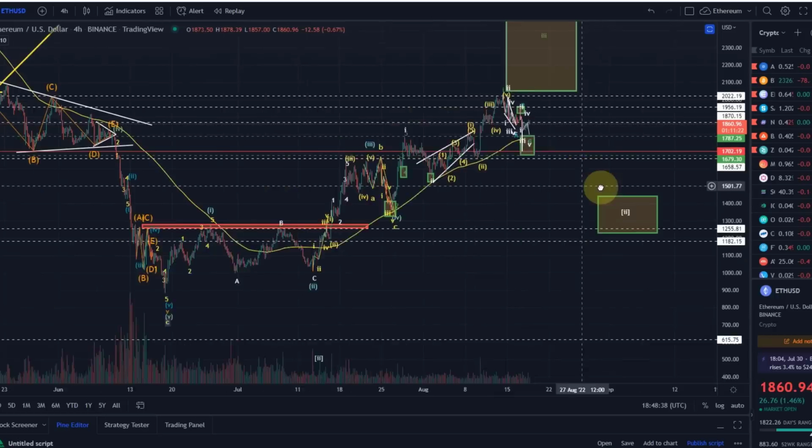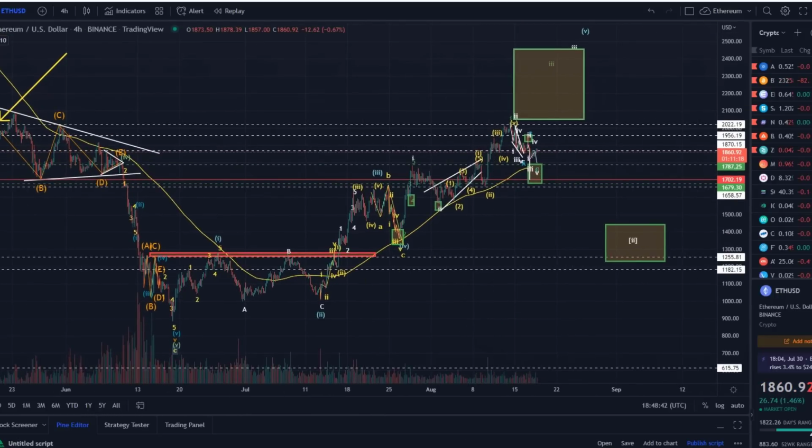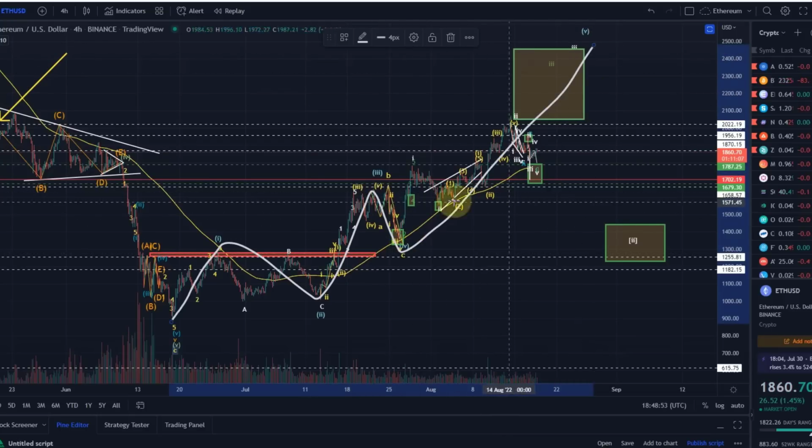So Ethereum, where are we? There are basically two main possibilities now, maybe three. Let's start with the first two. First possibility: a wave 1 to the upside, wave 2 down, wave 3, wave 4, and we are still in wave 5. That would be the most bullish scenario, and if it plays out, it might even push us above $2,500. The longer this retracement takes, which we're doing now, the less likely this scenario will become.